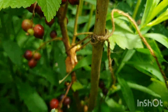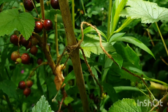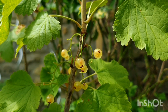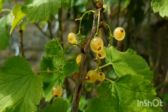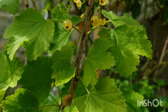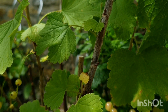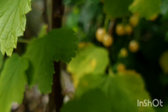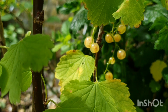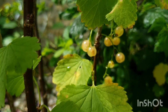So I thought we could compare them to other currants that we have, because currants come in so many sizes and colors. So here we have some white currants, and they're just perfectly ripe now. They're almost turning a little bit yellow. They are very popular with birds, and most currants are actually, so it's really a good idea to net them. Next year I'll hopefully have many more, and I will be netting them as soon as they set, because you can just see how the birds have just picked off most of them.